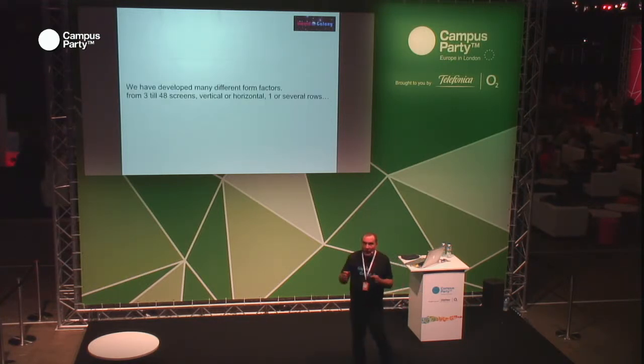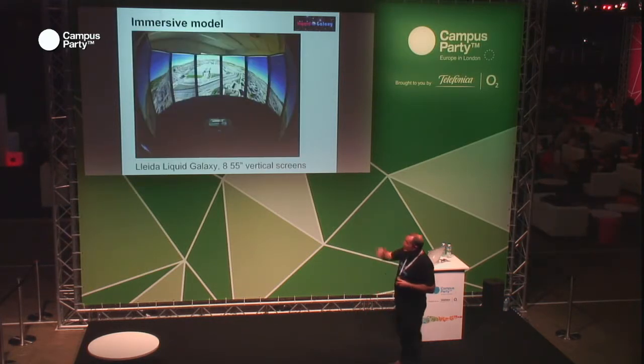Then, as I told you, we have developed many different form factors. I will show you some of them. For example, this is the one I built 3 years ago. This is in my hometown. This is 8 screens, 55 inches. This is a fisheye photo, and for this reason, you are seeing it almost immersive. 55-inch screens in vertical, okay?